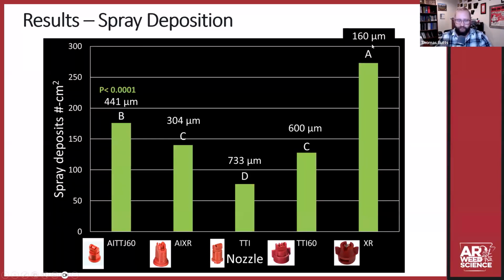But what's interesting to note in here is if we look at, first of all, the AI-TTJ versus the AIXR, so this was a dual fan versus a single fan. The AI-TTJ had an average droplet size of 440 microns versus 300 microns on the AIXR. So it actually had a bigger droplet size, but it had an increased number of deposits on that sensitive card. So what that indicates is that dual fan nature of that nozzle actually may be improving our coverage or our number of droplets hitting the target, right? Because we had a larger size, we'd expect fewer droplets to be hitting that target, but we actually saw an increase in droplets hitting the target. So the dual fan may be aiding us in that.